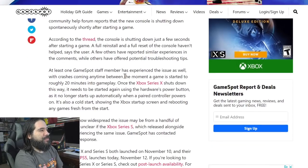It says at least one GameSpot staff member has experienced the issue as well, with crashes coming anytime between the moment a game started to roughly 20 minutes into gameplay. Once the Series X shuts down this way, it needs to be started again using the hardware's power button, as it no longer starts up automatically when a paired controller powers on. It's also a cold start, showing the Xbox startup screen and rebooting any games fresh from the start.